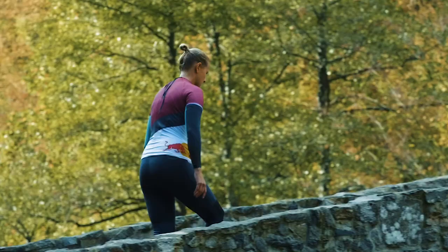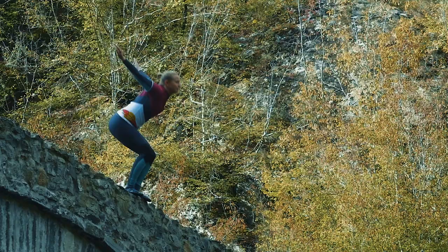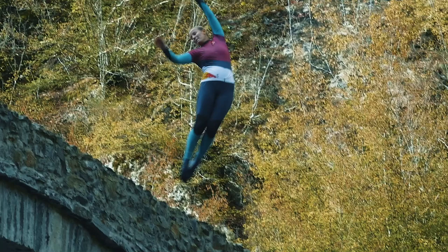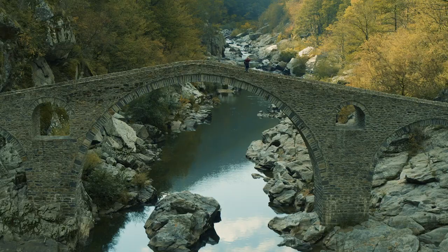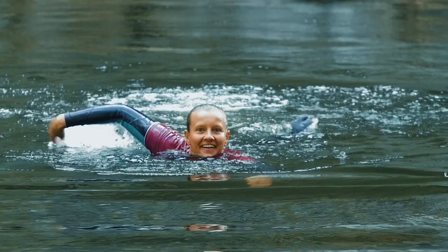Even with the hard condition of exactly the spot where she has to land, she did quite a unique dive. It's a reverse somersault with one twist, which divers normally don't do. With her skill, like trampoline and gymnastic skills, she's managing to do this dive.